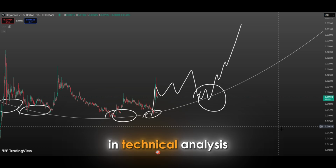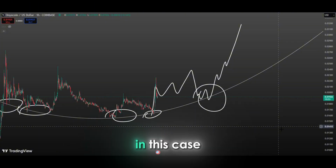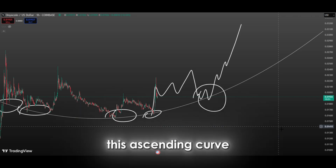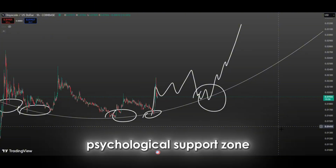In technical analysis, levels that are consistently touched but not broken become a psychological support over time. In this case, traders become more willing when the price approaches it, because they know that there have been strong bounces from this area in the past. Thus, this ascending curve is no longer just a technical, but also a psychological support zone.